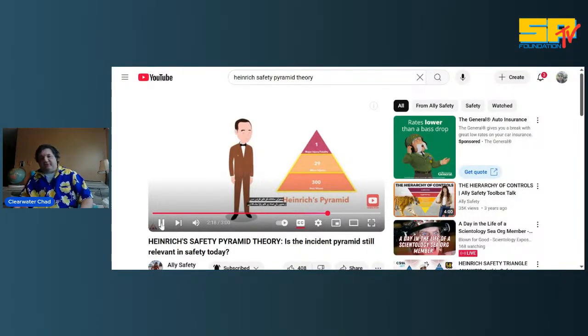So like we said, he built this pyramid in 1931. He worked for an insurance company originally. He reviewed over 75,000 injury prevention reports. He came up with the pyramid after reviewing the reports. 300 at the bottom, you got 300 near misses, which basically nothing happened.